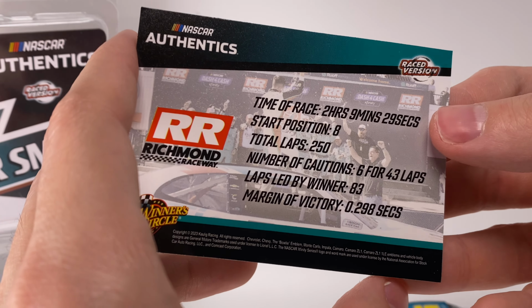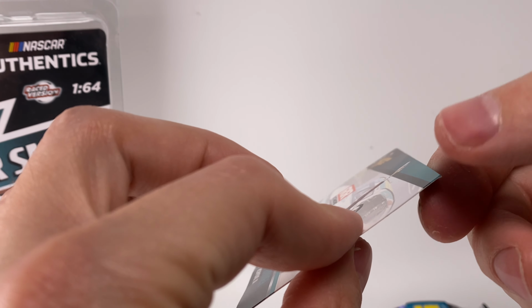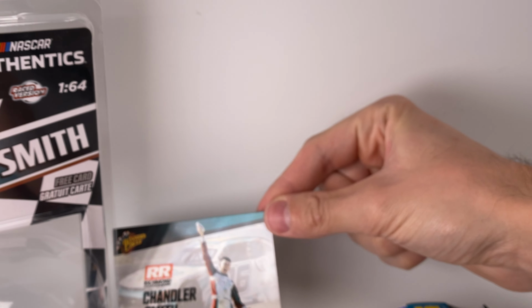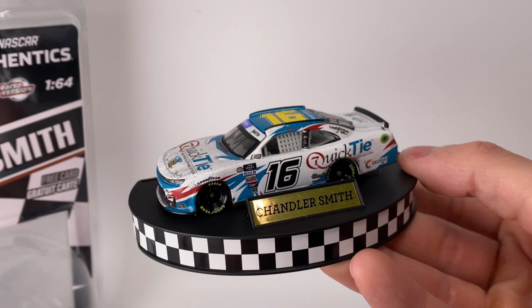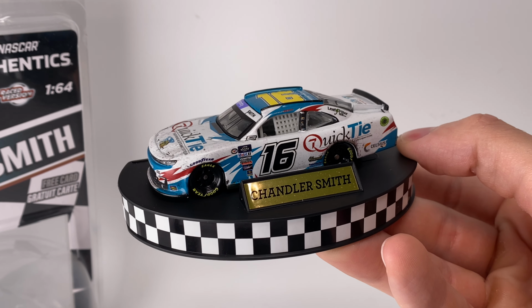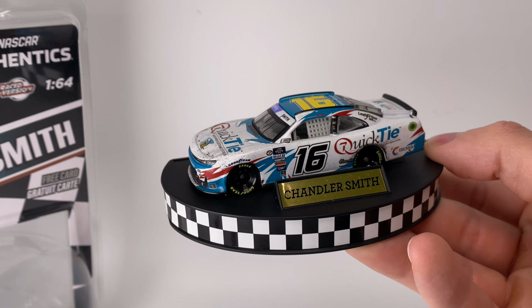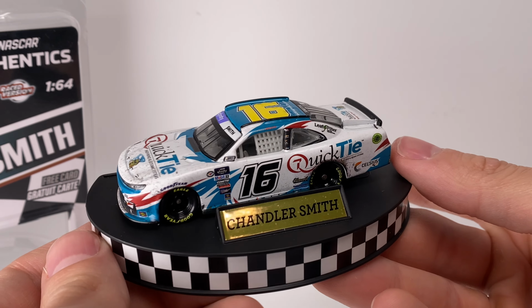That seems kind of high for Richmond. I mean, let's just be honest. Richmond, there's a reason why they lost one of their Cup dates in 2025. Richmond is not exactly the most interesting track by a lot of fan standards. Some people love it. That's fine. We all have our own opinions. But I think overwhelmingly a lot of people haven't been too happy with the racetrack.